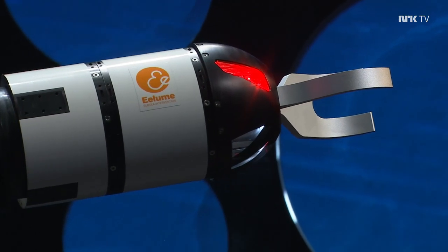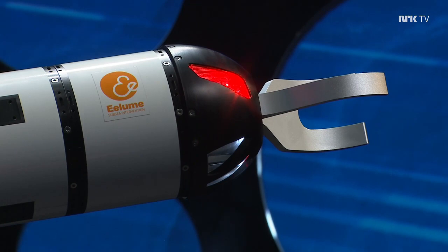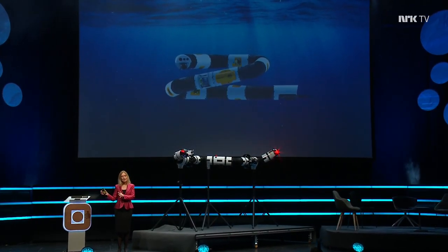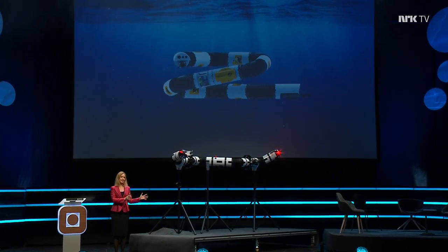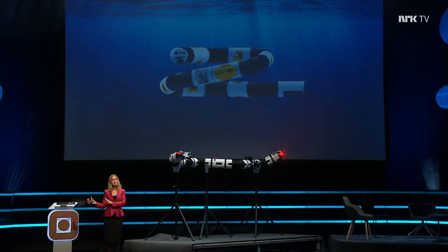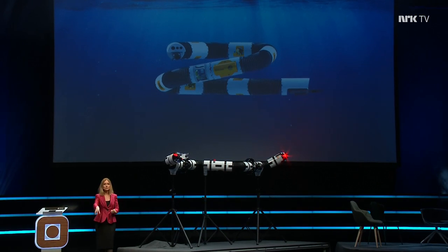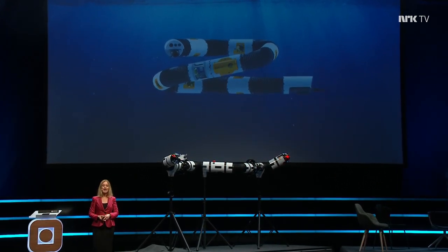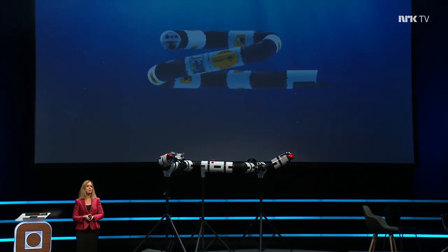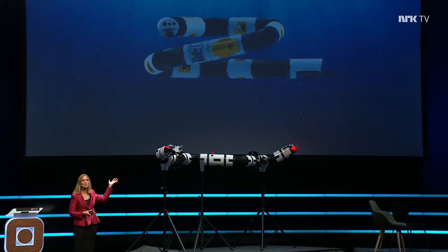The next research question I wanted to pursue was, why not combine the best from biology and nature with the best from technology? Combining the slender and flexible body of the snakes with thrusters, giving the robot the ability to hover, for instance, to inspect something or to pick something up. And we here see the resulting swimming snake robot produced by the NTNU spin-off company Eelume. And here on stage, we can see the real robot.